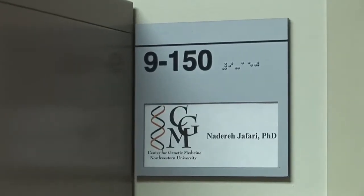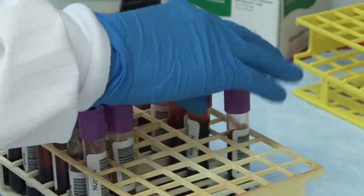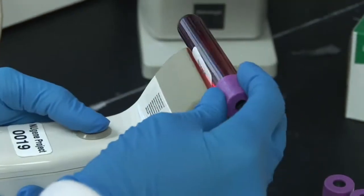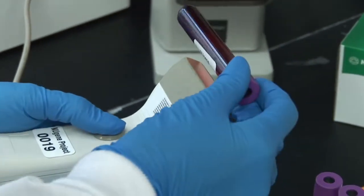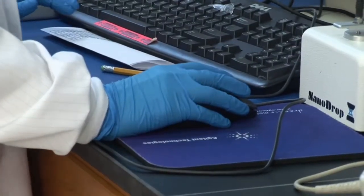Dr. Nadra Jafari is the director of the core facility. We play a very important role in that project. Our role is to make sure that the DNA is extracted in a correct way, in a timely manner, at a high quality, and reliable for investigators to use.